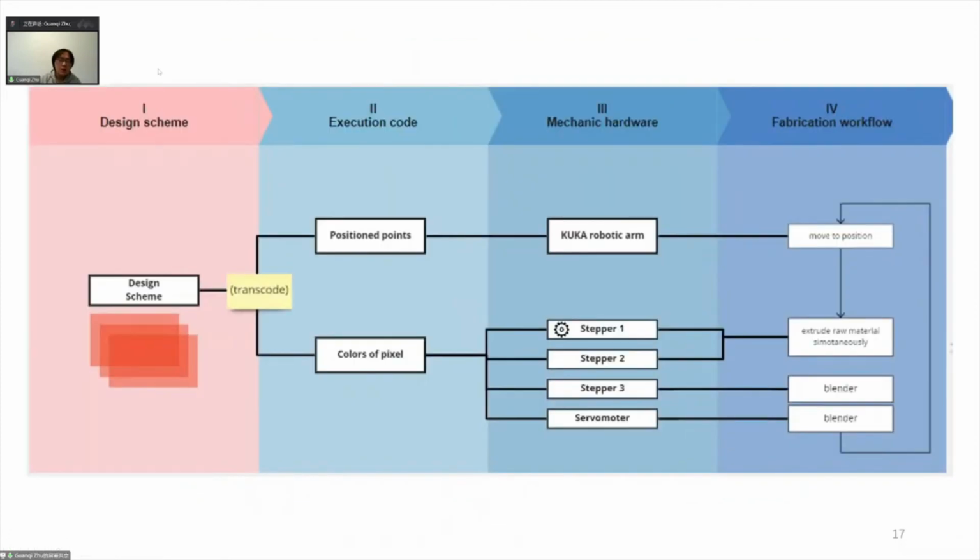So this is the whole working environment. This is the workflow. The first part is the design scheme. Here, I basically used the Rhino and Grasshopper platforms. If you input any image in Grasshopper, the program will automatically transcode your image into two main parts of important data: the spatial points and the color information of the pixels, right?